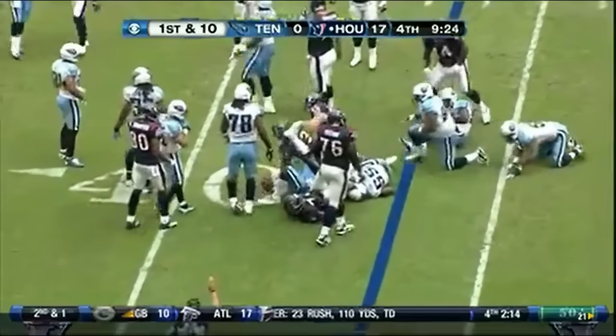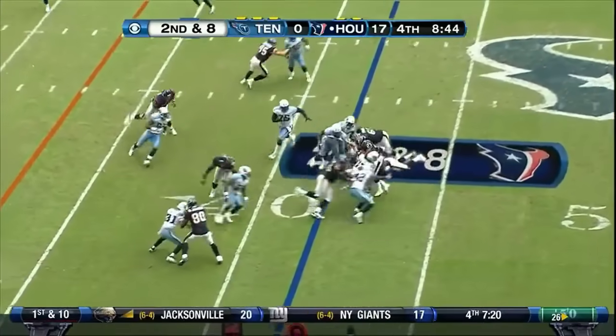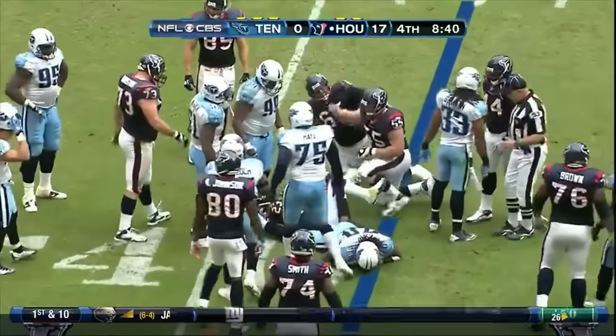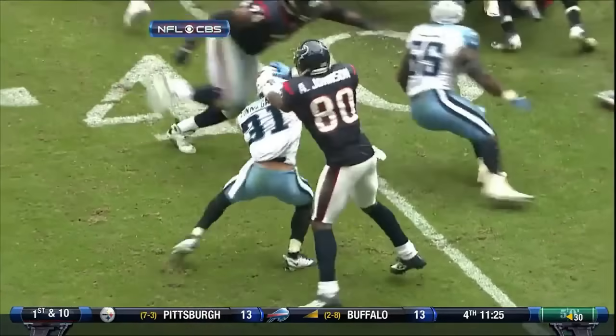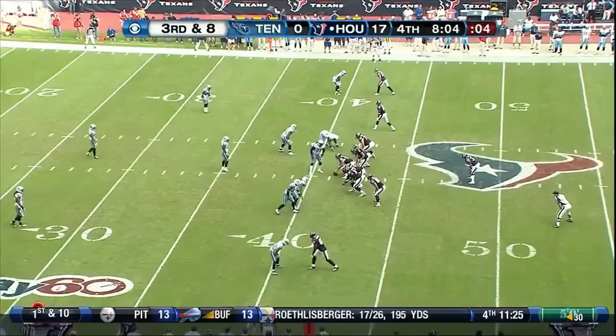Bangs his way and bangs into one of his teammates, in fact. Down goes. He's at 120 today. 6th time he's gone over 100 this season. And Foster gets dumped. Michael Griffin over there defensively for Tennessee. Randy Moss has 3 catches for just 23 yards. Andre Johnson and Cortland Finnegan getting into it.